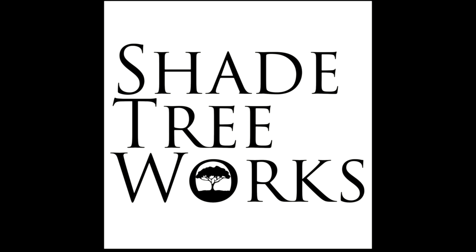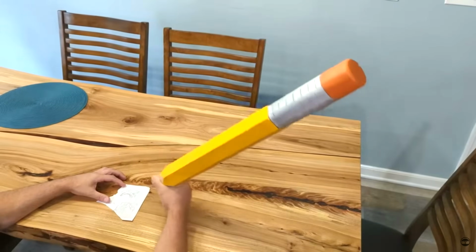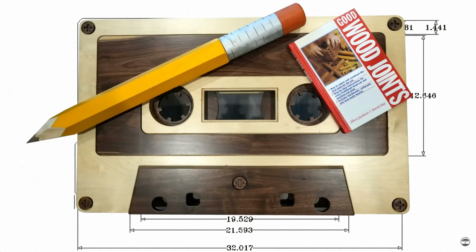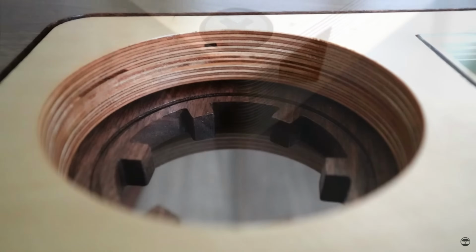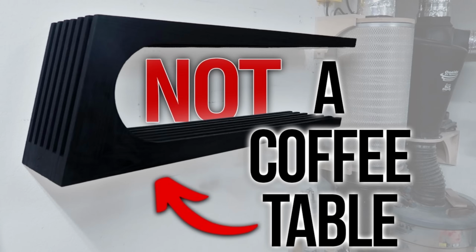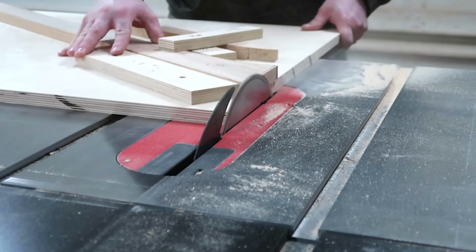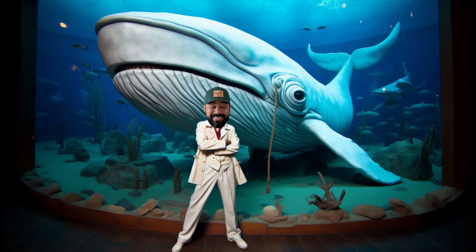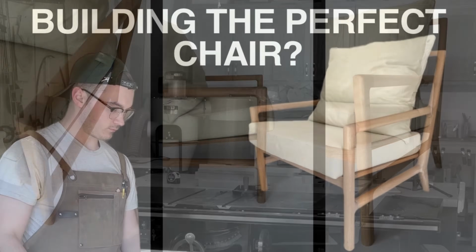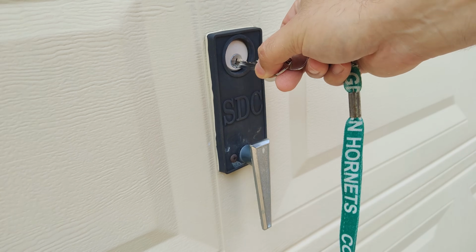Shea Tree Work didn't just build a coffee table, he built a cassette tape, which is much more practical and fun. He makes sure to focus on important details that will bring back some childhood memories, depending on your age. Hinges Creak Woodshop is over here building shop furniture that belongs in your house. He must not know the new trend is OSB. Call me Ishmael, as we have OffsidesDesigns chasing his great white whale, trying to create the perfect lounge chair.